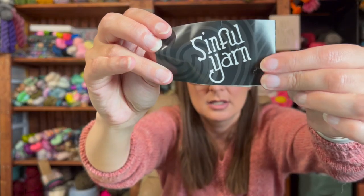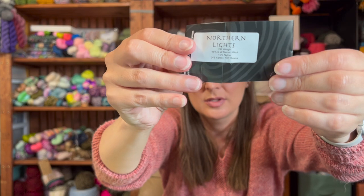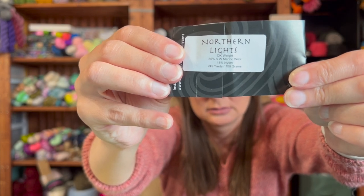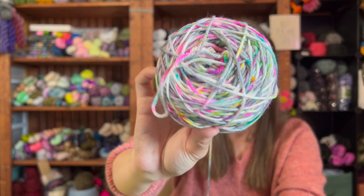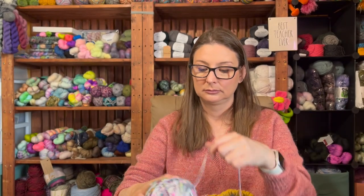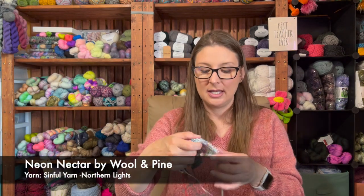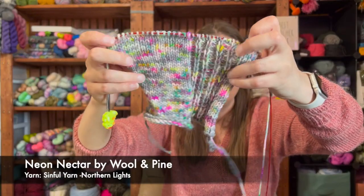This is another Sinful yarn, and this is the Northern Lights in her DK. And this one is an 85-15 superwash merino and nylon, 245 yards per 100 grams. And so it's gray with all of the neon speckles. And I started the Neon Nectar sweater by Wool & Pine. And I started one of the front panels.